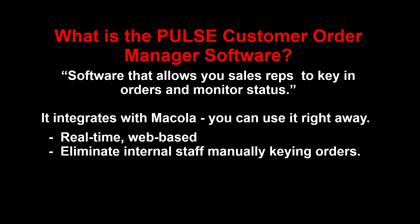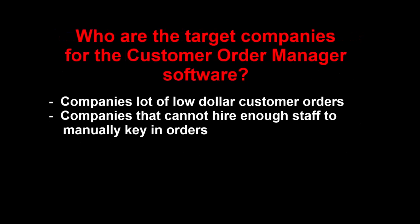Okay, the other half is the customer portal. This is something that can be used by sales reps. It can be used by key customers. And I know we have EDI and we have our Pulse e-commerce software, but there are situations where you're getting your customer to key the order in for you. So again, the same thing: it integrates in real time with Macola. You can use it right away, and so on.